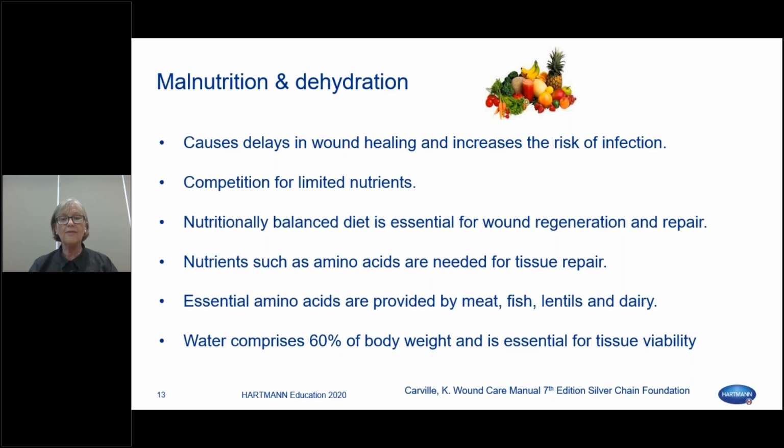Essential amino acids are found in meat, fish, lentils, and dairy. Water comprises 60% of our body weight and is essential for tissue viability. Dehydration can affect a person's appetite, increase confusion, and make them constipated. When you think of the elderly and how little they eat and drink, it's easy to see why they become so malnourished and dehydrated.